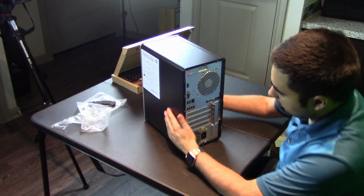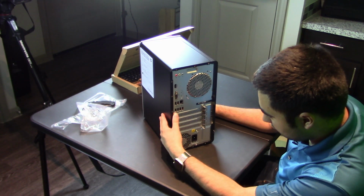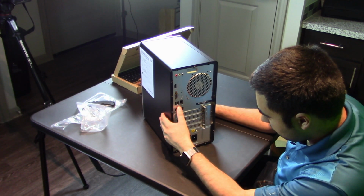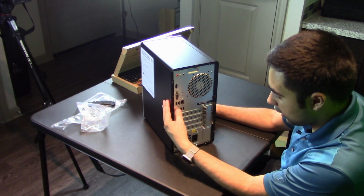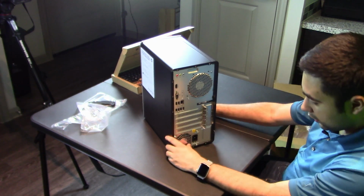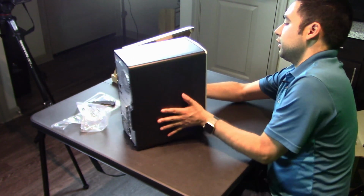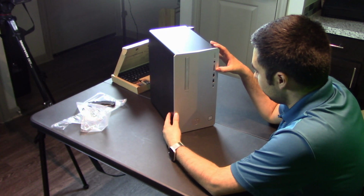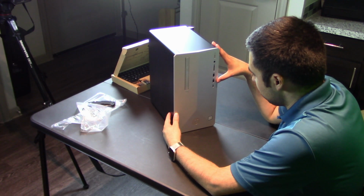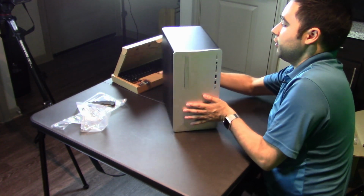In the back, I see several USB ports. One looks like a 3.0. 1, 2, 3, 4, 5, 6 USB ports. HDMI out, VGA out, Ethernet in. You got some bays for expansion, power, and in the front, you get power button, headphone jack out, SD card reader, 2 USB ports, and a Type-C port, i7. Beautiful computer. So I'm really excited to see what this computer can do.